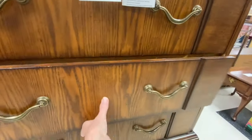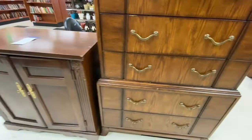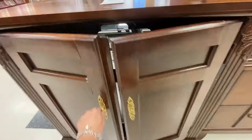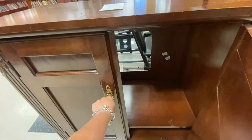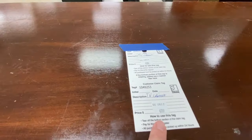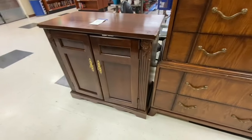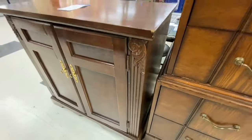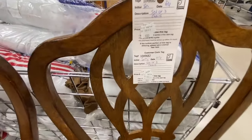I'd be really curious to see whether or not they actually get this price for it, because I don't know how many people actually go to the thrift stores expecting to pay that much for a piece of used furniture. You could put a piece of plywood on the back of this cabinet and use it for something other than a TV stand. Look at all this nice wood detail here. That's really cute. I wonder if this is a pricing mistake.